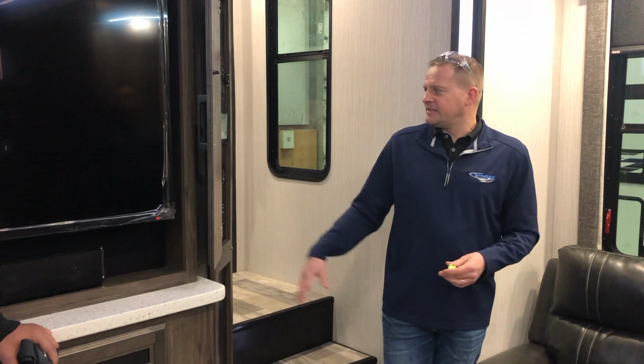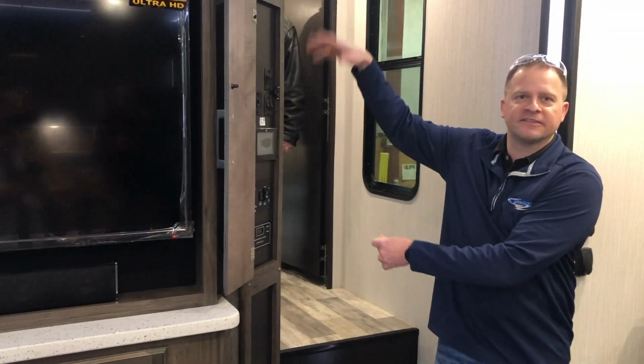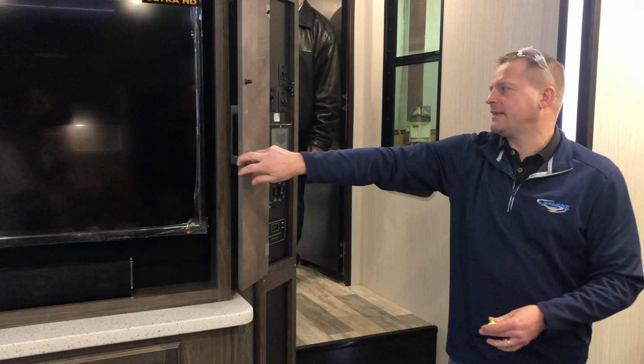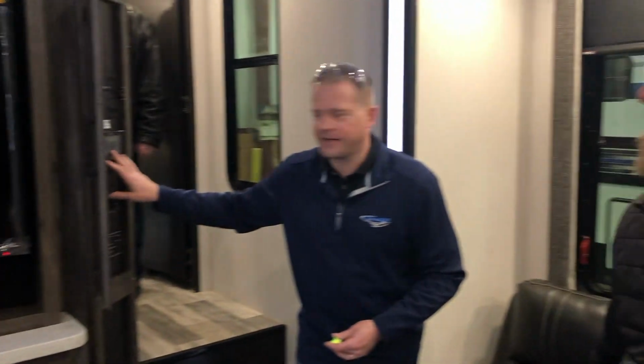Other things that are changed on this: this one touch is going to move up here so it's visible. This door is going to shrink and this wall center up and look a little bit more symmetrical. And currently, this is always behind the door. When somebody walks in the coach, no one wants to have to open this door in the dark to turn on the lights.